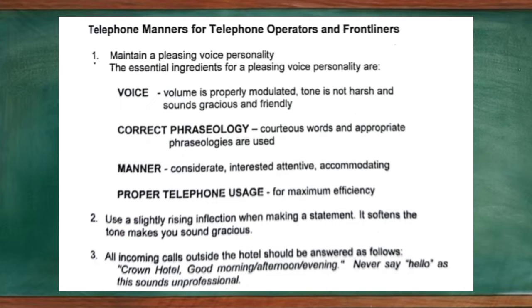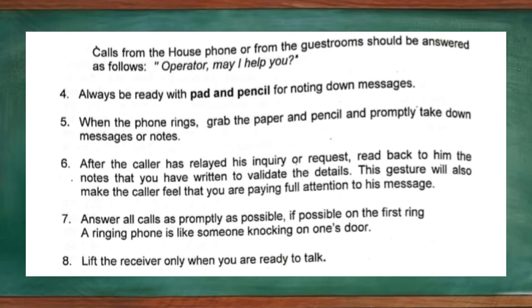Number 3, all incoming calls from outside the hotel should be answered as follows: Crown Hotel, good morning, or good afternoon, or good evening. Never say hello as this sounds unprofessional. Calls from the house phone or from the guest room should be answered as follows: Operator, may I help you?